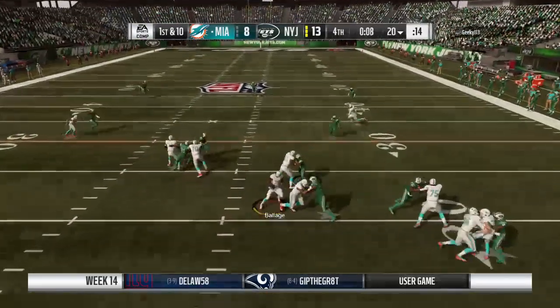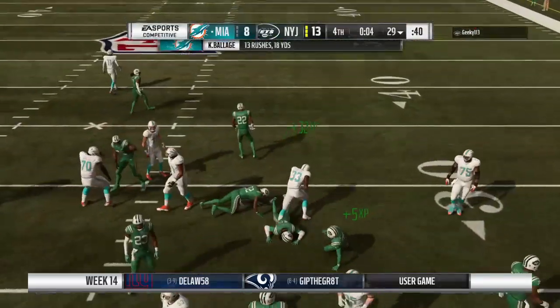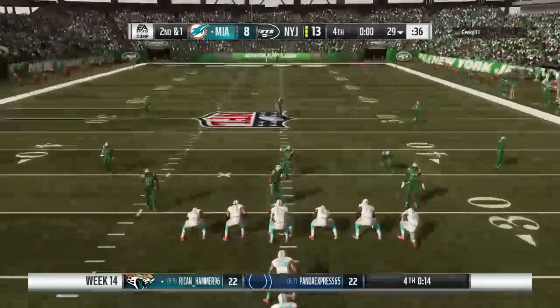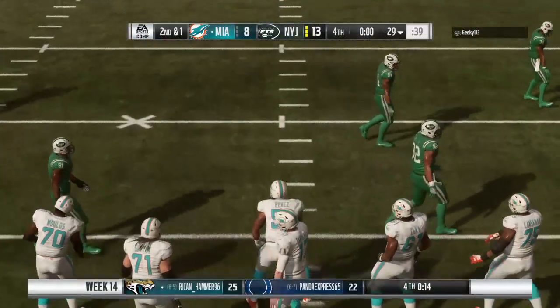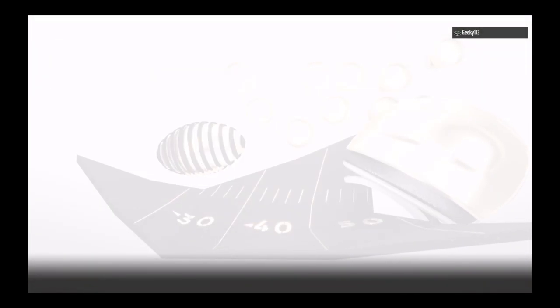Now they try the right side here. Oh, a nice spin. And he's able to plow forward up to about the 29, just shy of the 30. 9 yards is the pickup there, and they'll have a 2nd and 1. First play of the drive, let's give credit all around. Excellent blocking.